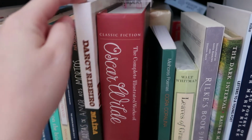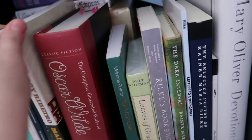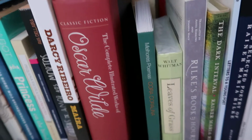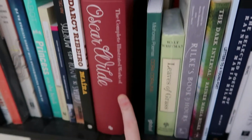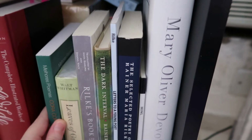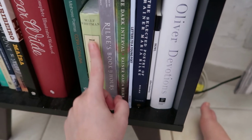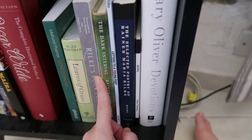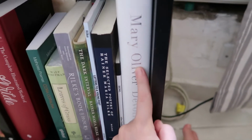Maíra, which is my name, by Darcy Ribeiro. It's like an anthropology book. I just bought it because it's my name. Then the complete illustrated works of Oscar Wilde, going through them little by little. Then we have poetry, first Cora Coralina, which is Brazilian, then Walt Whitman, Leaves of Grass, Rilke, then Allen Ginsberg and Mary Oliver.